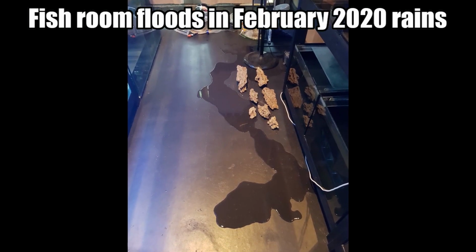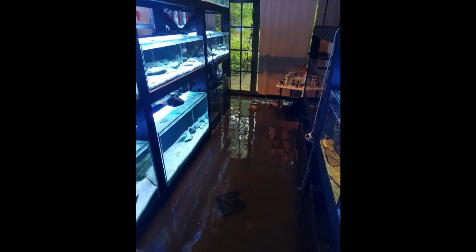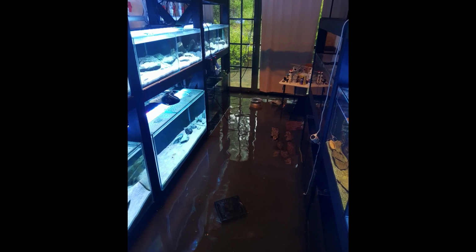So it's Sunday morning and I've just finished breakfast, walk into the fish room and I noticed this trickle of water on the ground. And I noticed it wasn't coming from any tanks. Within an hour or so of taking this first photo, this is what my fish room looked like. It's insane. It was well past my ankles deep. Thankfully, the water didn't make it into my home.